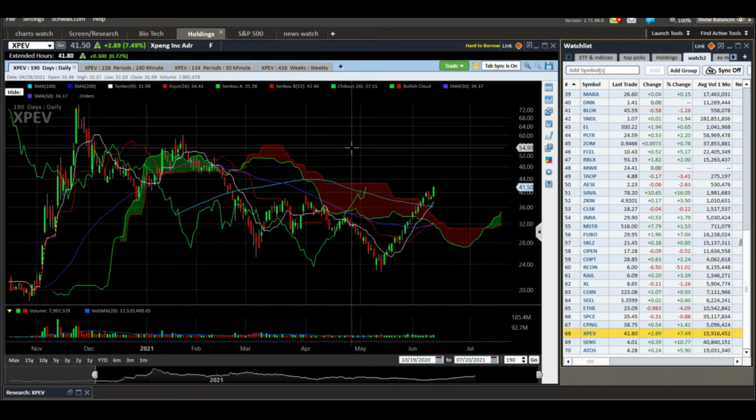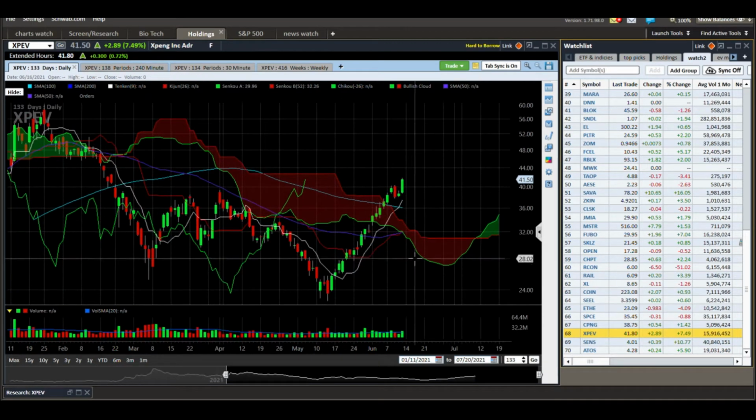So for confirmation of an uptrend, we want to see our moving averages and our Kijun line here, Tenkan line, and cloud all beginning to show signs of uptrend, which for the most part they're doing. It's just our longer moving averages take longer to respond. Our 200 moving average is flattening out, beginning to curve up a little bit. Or that's a 50. Let's see, this is a 50. This is a 100.